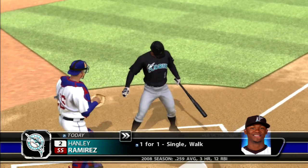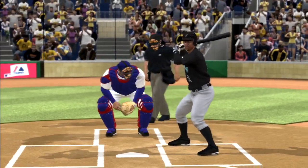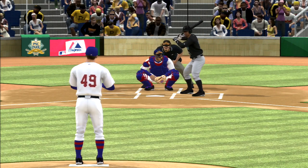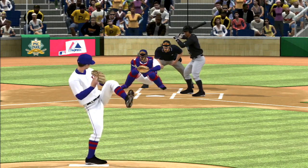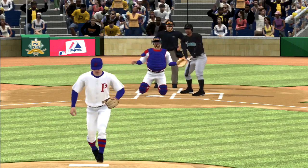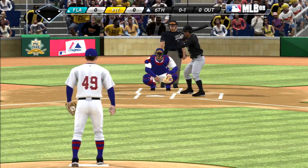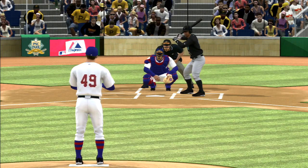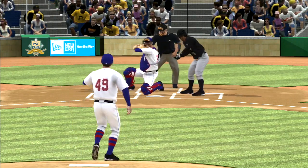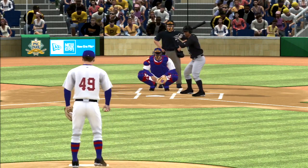Hanley Ramirez will stand in. Base on balls his last time. And a called strike on the corner. He didn't like that call. I don't blame him. Man, that might be a hometown discount right there. Pitch on the way. Outside for a ball, 1-1. And I tell you, it's getting colder here as this night wears on.